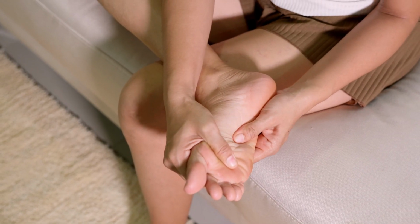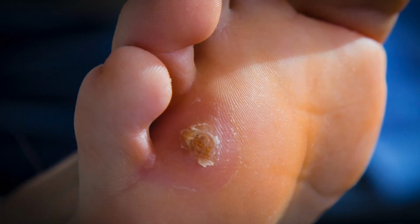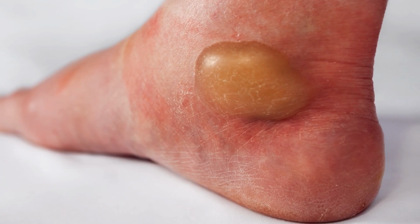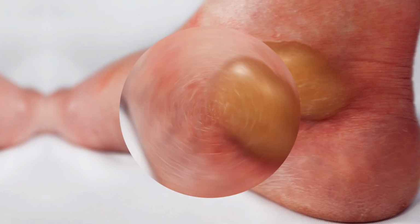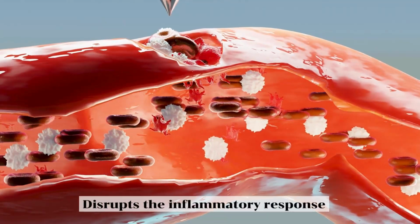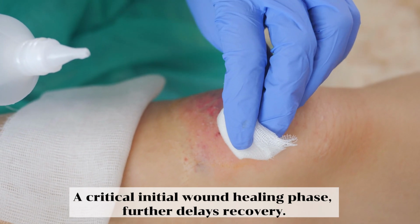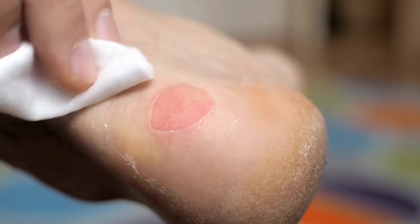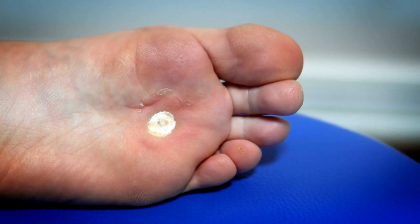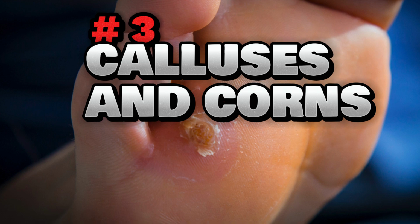Additionally, diabetes-related neuropathy or nerve damage can lessen sensation in the feet, causing individuals to overlook injuries like sores, minor cuts, blisters, or abrasions. These injuries may then progress untreated, developing into more severe ulcers or infections. Diabetes also disrupts the inflammatory response, a critical initial wound healing phase, which further delays recovery. The weakened immune function seen in diabetes compounds this problem, increasing vulnerability to infections that can hinder healing and result in chronic complications.